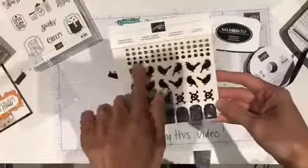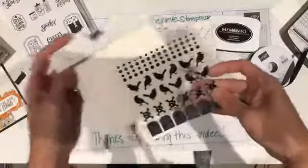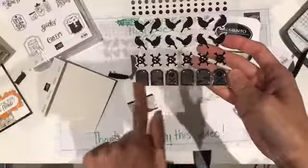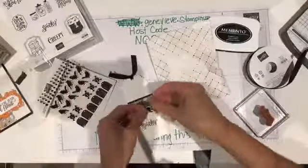Okay, so see, you can't really see it when it's in the package. Sometimes it's kind of covered, but this actually has all these little dots, but it's also got these extra elements too, which is very fun. So let's put a few of them on our little tag here.